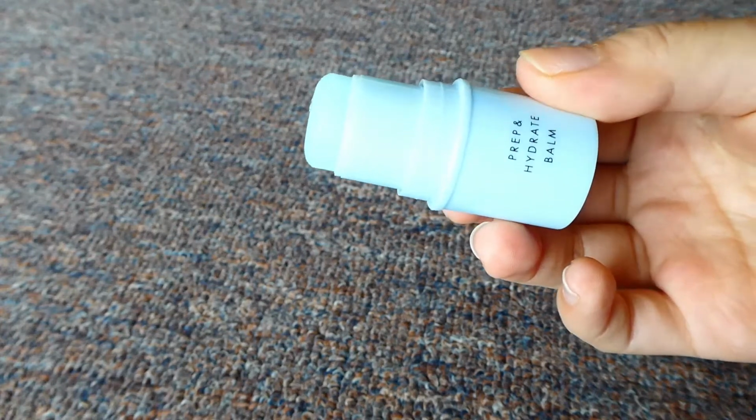I like how it comes in a solid form rather than a liquid form. I think it's so travel friendly. I can take it when I'm on the plane or if I'm traveling in hotels. I just don't have to worry about bringing a toner with me or even a cotton pad along. I can just put it on, massage all around my face and give this hydration whenever I want.